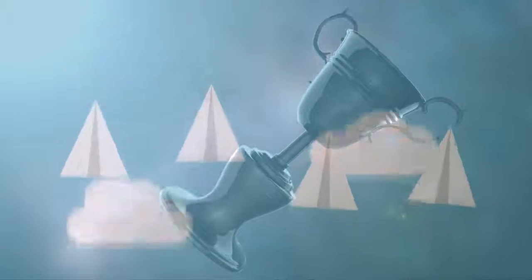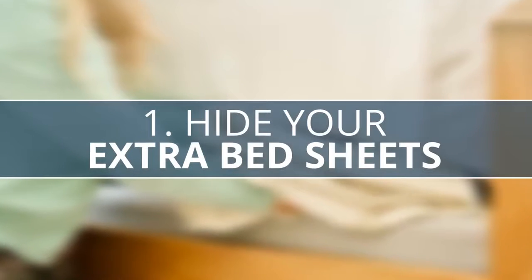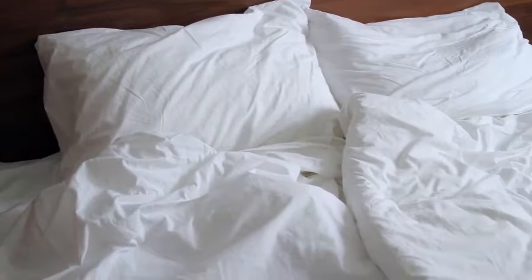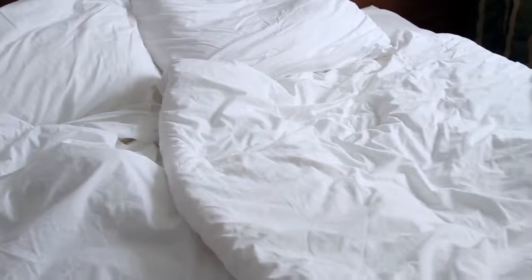And let's find out the last idea sitting on our top chart. Lastly, number one, hide your extra bed sheets. A bed won't be complete without bed sheets. If you have extra bed sheets and are looking for a way to hide them, the space between the box spring and mattress is the solution for that.